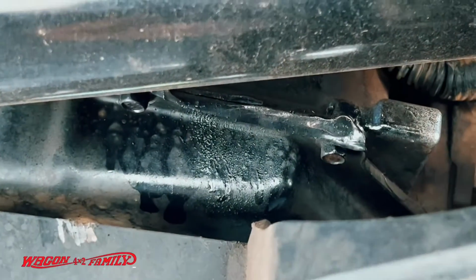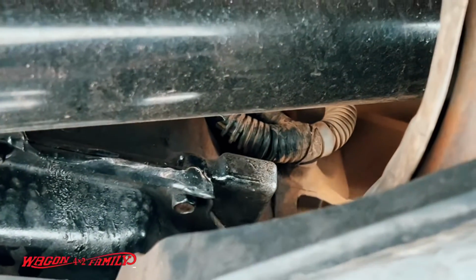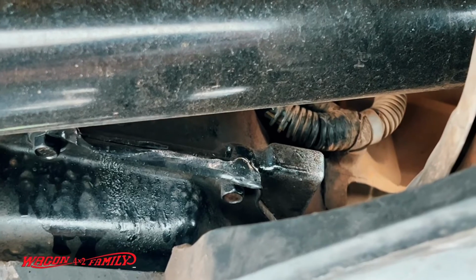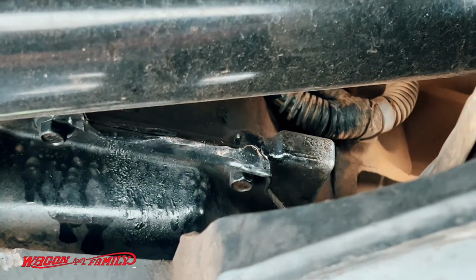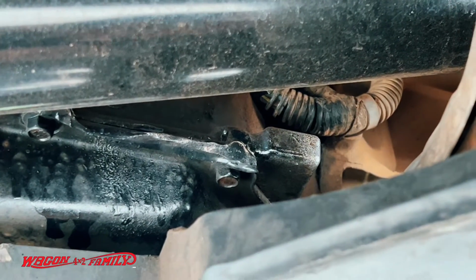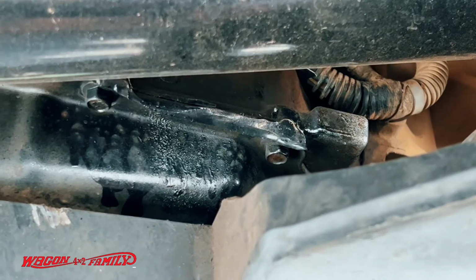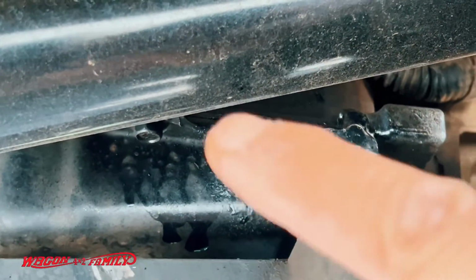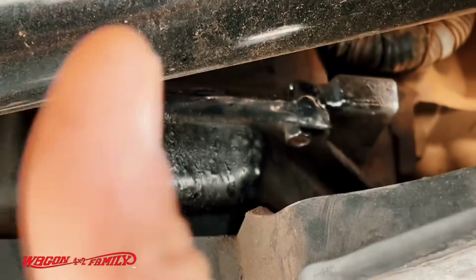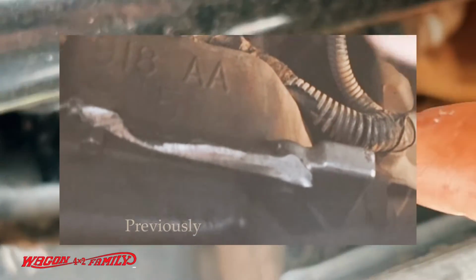Okay, so I can say for 100% certain that there is absolutely no rubbing. That little silver mark right there, that's just where I missed the paint. If it was rubbing, you would see it a little shinier. But basically, I don't want to put my hand down in there. But anyways, I'm gonna put a card right up here. You guys can click on that to see where that rubbing was happening.